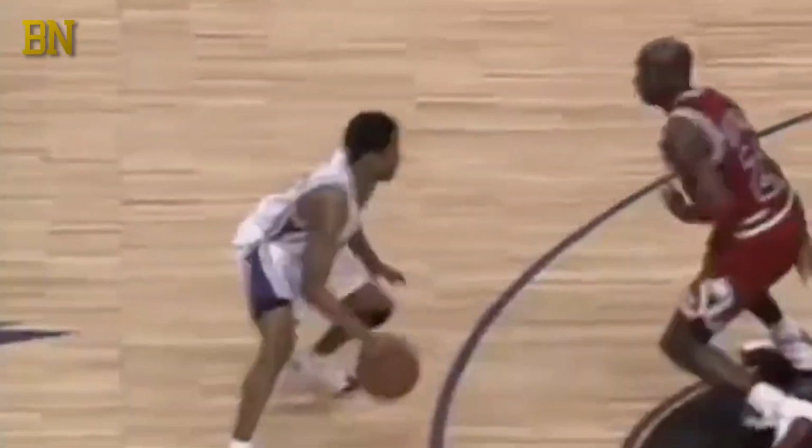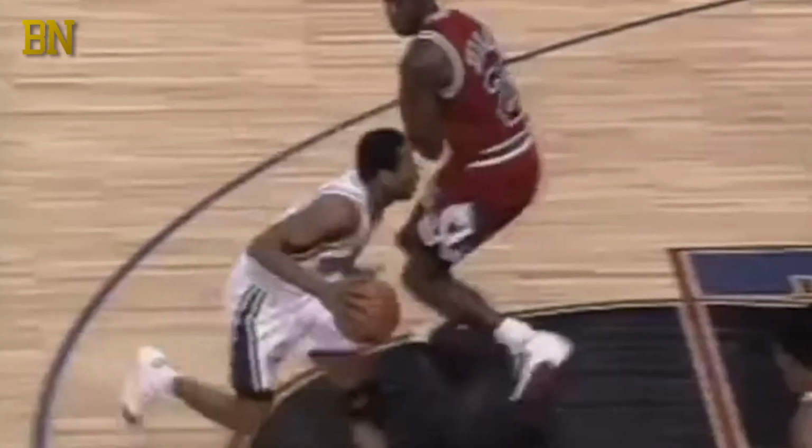For a crossover, we have none other than Allen Iverson. Iverson's crossover wasn't just a move, it was a weapon. The moment he crossed up Michael Jordan as a rookie, he cemented himself as the king of the crossover. Iverson's quickness and precision allowed him to break ankles and create space like no one else, redefining what it meant to have a killer handle.